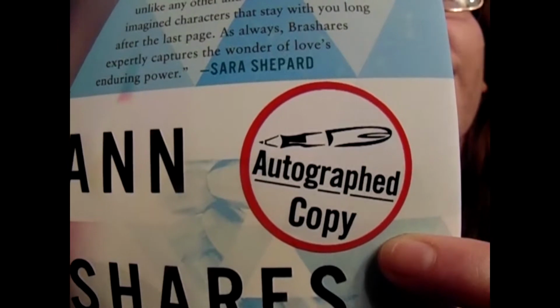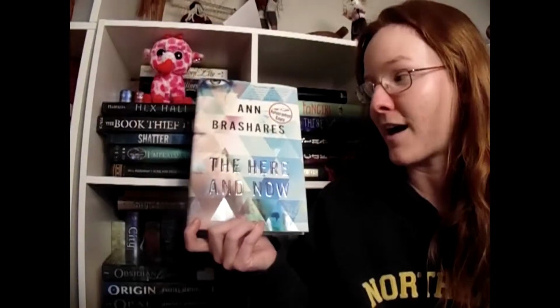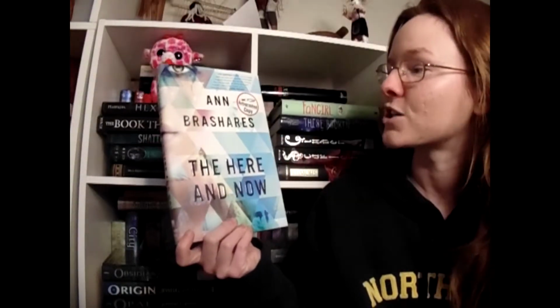But I was at Target the other day and I saw this book on the shelf, and I recognized that it was one of the ones I had on my Amazon wish list, and then I noticed this little round sticker. Yeah. This is The Here and Now by Ann Brashares. There's her autograph, and there were only two of these books on the shelf.